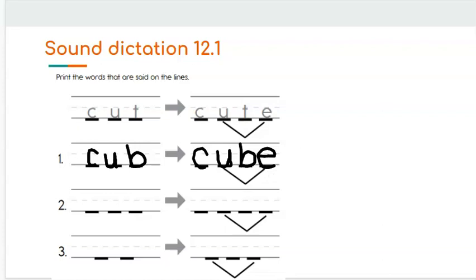Good job. The next word we're going to start with is tub. T-a-b. Tub. Now let's add that magic E.